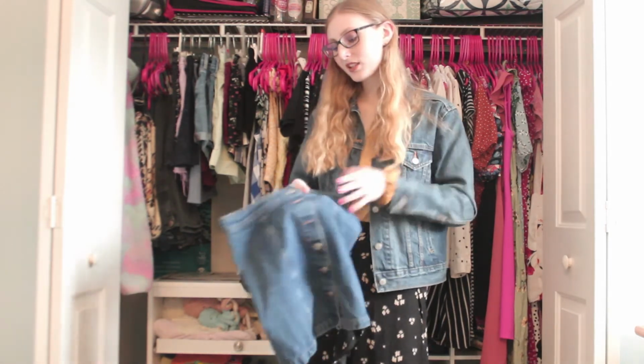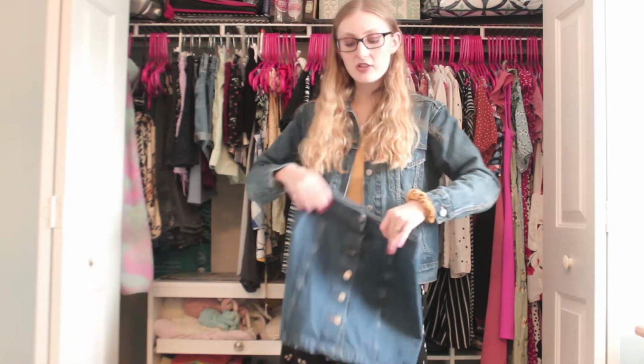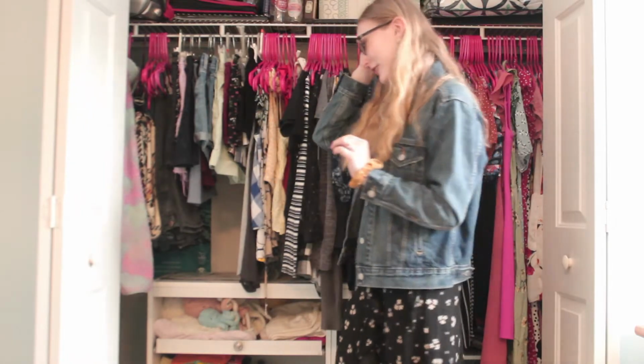So this makes me really sad, but I haven't worn it, and I did wear it one time this summer and I didn't feel good about it because it's just way too big on my waist. Way too big. Oh, this breaks my heart. Okay, bye-bye. That's pretty much it for the hanging stuff.